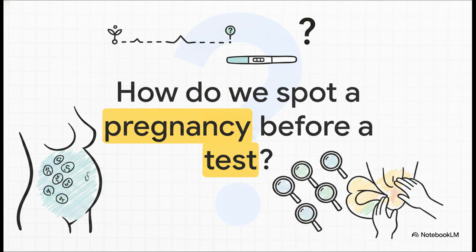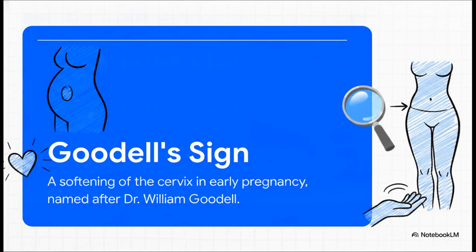For nursing students, or really any healthcare provider, figuring out how the body physically alters its own structure is an absolutely critical skill. We're going to explore how these early bodily changes can be picked up through a standard maternity assessment way before the familiar signs of pregnancy become visible to the outside world. And that brings us to Goodell Sign.